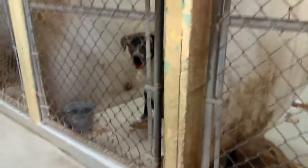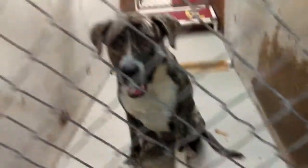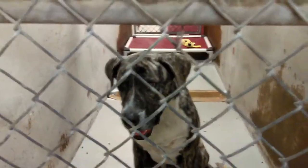And this one right here. This is one of my favorite doggies right here. Yeah. This is Valentine. And Valentine has lovely eyes. I love Valentine's eyes. Yes. Good smile, Valentine. I love that smile, Valentine.